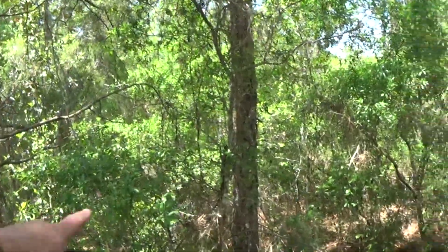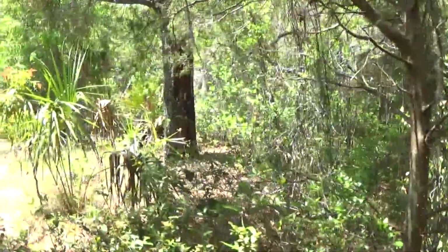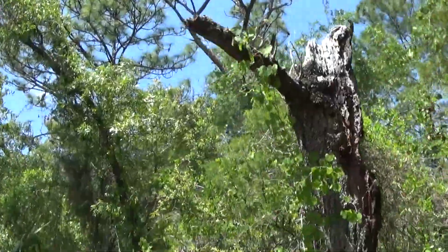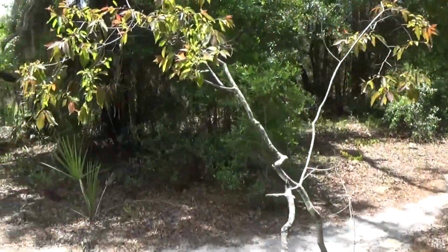You could see these big pits all through here. I'm pretty sure these used to be phosphate mines back 100 years ago or so. So yeah, there's a fairly deep drop there.